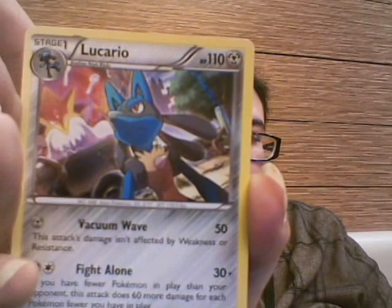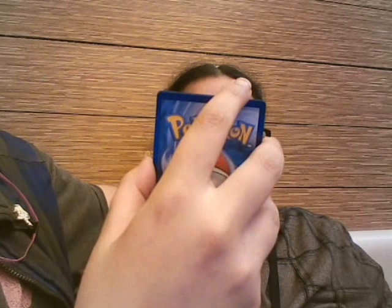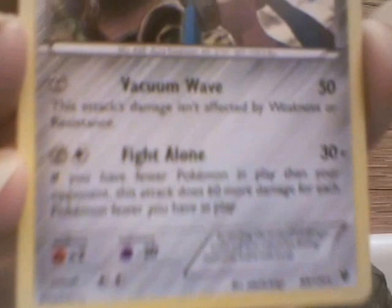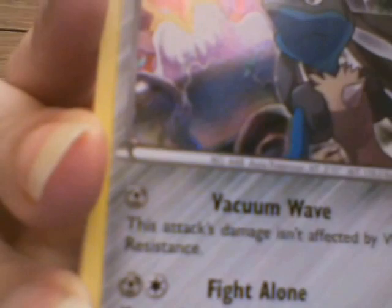Vacuum wave. This attack is not affected by weakness or resistance. And fight alone. If you have fewer Pokemon in play than your opponent, the attack does 60 more damage for each fewer Pokemon you have in play. Wow. So if he's your only, and the opponent has all six, that's 60 more damage for each Pokemon you have fewer. So that's 5. Would you let me talk? No. Keep going.